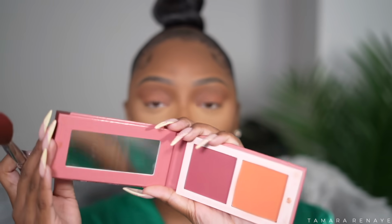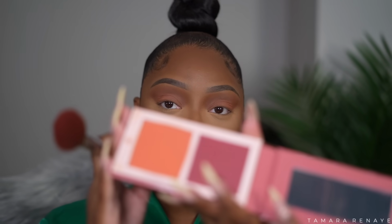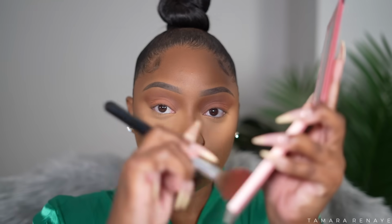The brush I'll be using is another Japonesque brush. This is 717. And this is the Volume 1 palette, and I'm going in with this orangey type of color. But honestly, it's giving coral on camera. It looks like it's orange, but trust me, it's not. I thought at one point it was orange, but it's not. But when I apply it onto my cheeks, I'm just gonna tap that in there, and lightly pat. You want to do a little smile. Get those cheeks up. And there we go. Okay.